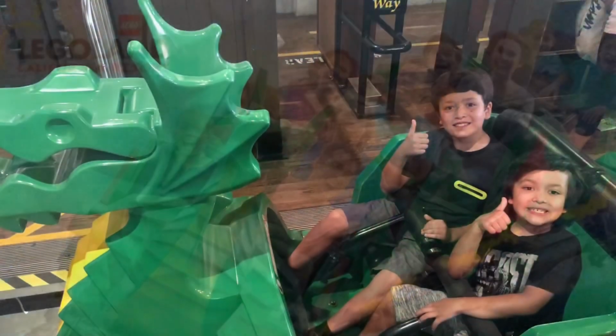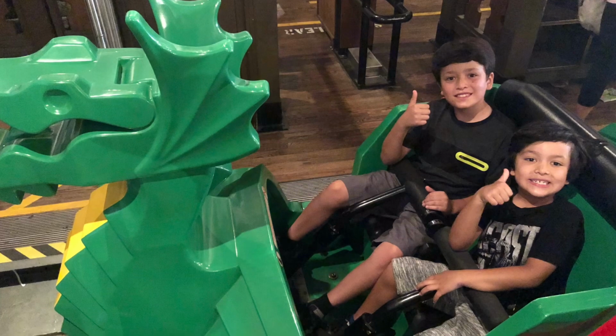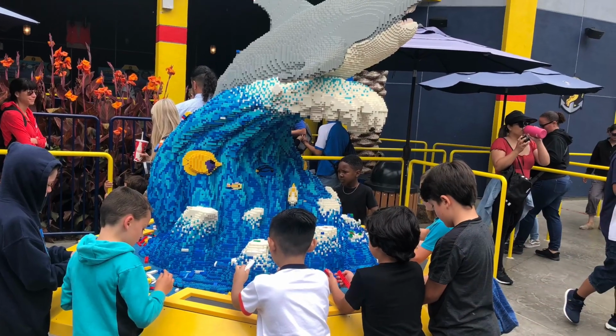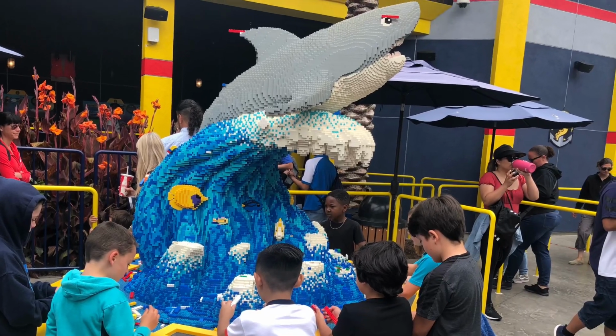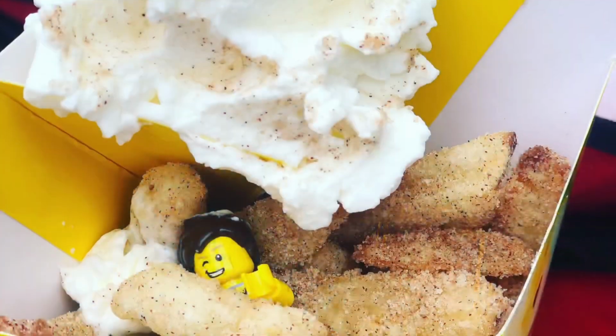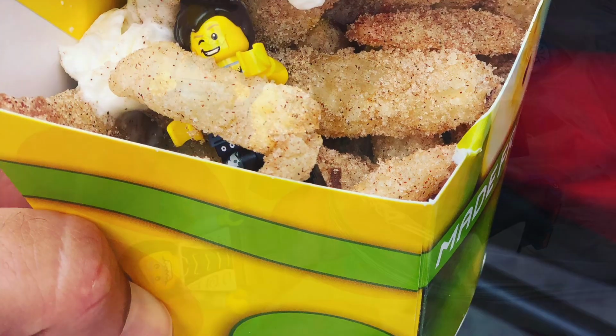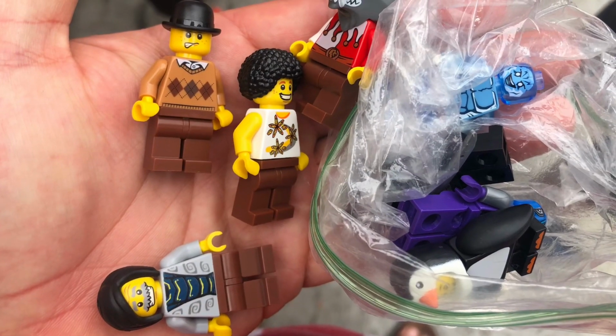First ride we had to jump on was this dragon coaster. Really awesome ride, super fun. I'm just gonna give you guys a quick look at my experience at Legoland, so I'm gonna show you some of the photos I shot. There's Rocky Brick. He jumped into the apple fries. Those were super good, granny apple fries, full of cinnamon.